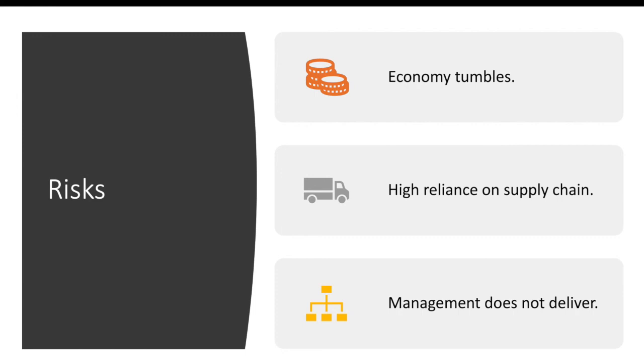First of all, if the economy tumbles, Nautilus will absolutely plummet. Right now, the stock market is quite richly valued, in my opinion. And if for some reason we have an economic downturn, people are not buying exercise equipment. They're going to be saving their money, and EBITDA numbers and generally any numbers for Nautilus will completely plummet.